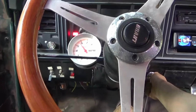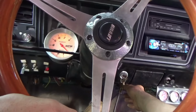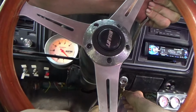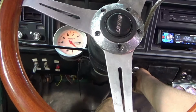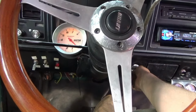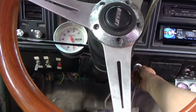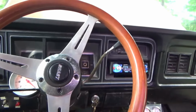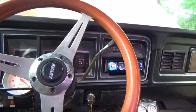Anyway, I was gonna say pop it in neutral. Is the neutral safety switch messed up? It doesn't want to start in park, so I gotta shift it into neutral. So I gotta adjust that. Anyway, put your foot on the brake.